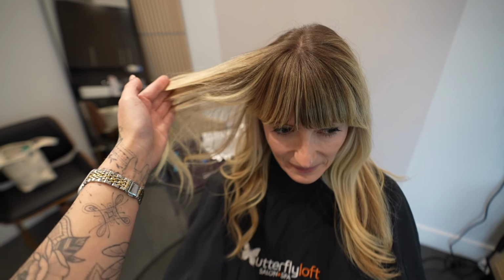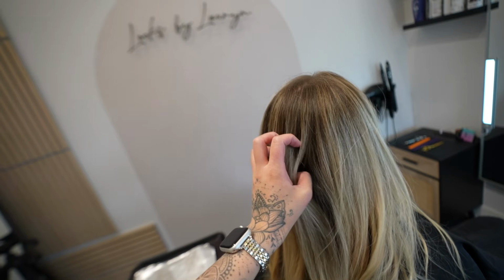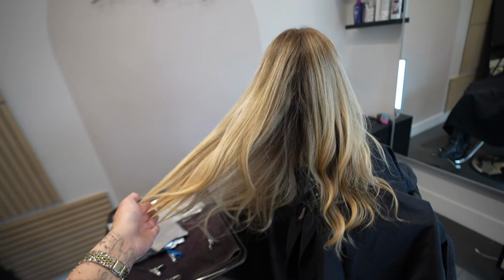Today I had the pleasure of doing Alexis's hair. If you guys don't know Alexis, she is the salon owner of the salon that I work at, Butterfly Loft, and she wanted to bring up her blonde while maintaining some depth throughout her hair. So we are going to break it up with some foils. Since, like we said, this is more of a maintenance appointment, I didn't want to go in with low lights because she already had some beautiful depth that we could totally work with.